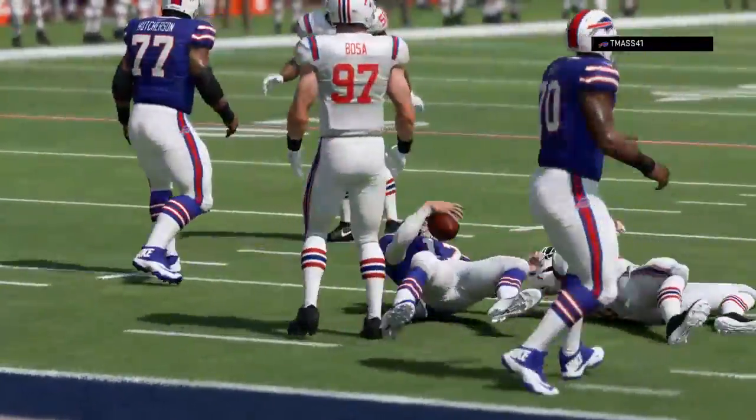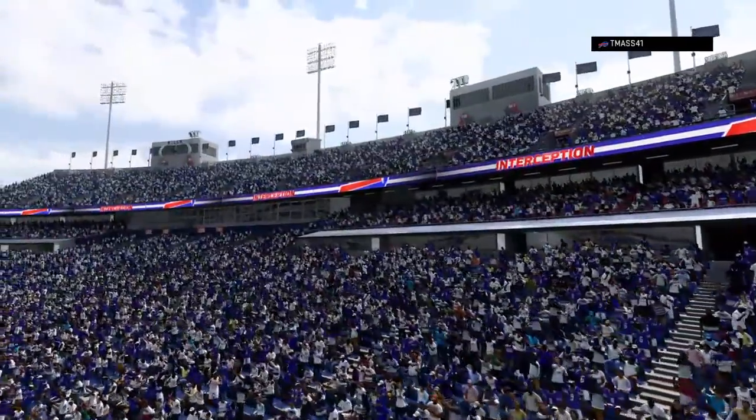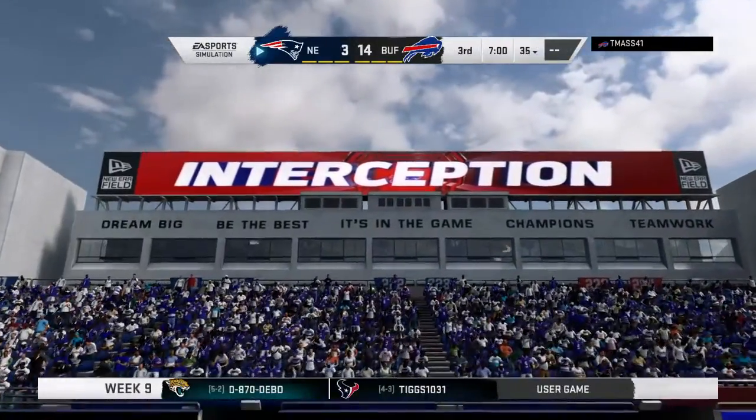So we've reached halftime here in Orchard Park with the Bills taking the lead into the break. As we send you down to Orlando where Jonathan Coachman has our EA Sports halftime report. Coach.